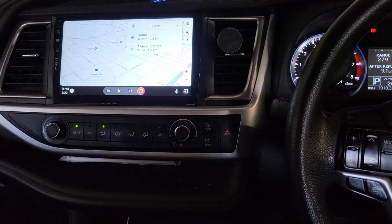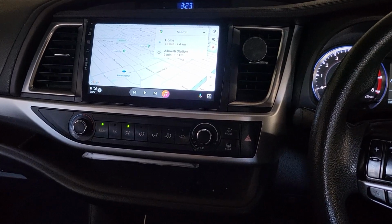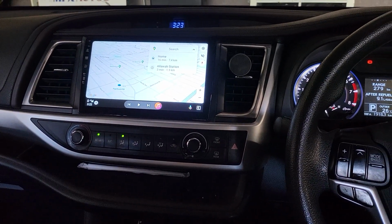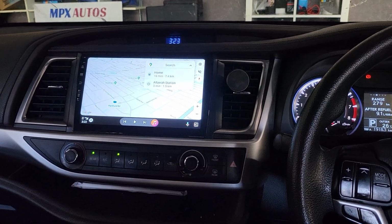So yes, everything is beautifully done, and the owner is waiting at the coffee shop right now, excited to get back to the car with the whole new premium 10-inch system for his Kluger.